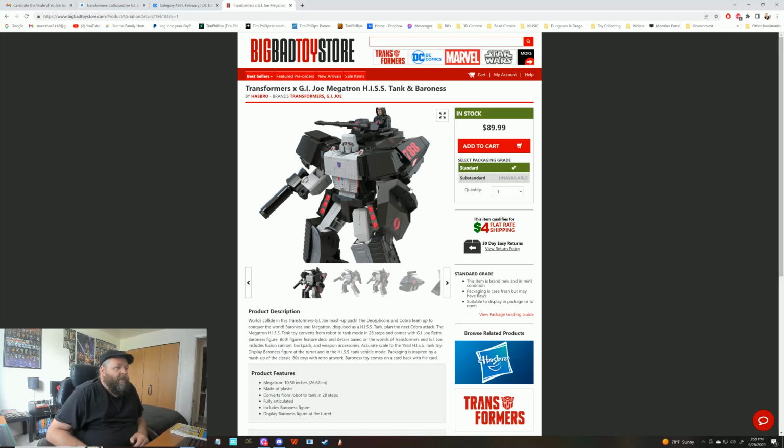$90? I already have 2 Hisses now. I've got the original black one and I've got a blue one that I really didn't want. So I need to have another Hiss, but this one transforms into Megatron. I didn't buy it. It has gone on sale as low as I think $60 on Amazon. I said if it goes to $50, I may buy it. It hasn't gone to $50 yet. In order to get Baroness, I don't care about the Megatron. I don't even have a Megatron in my Transformers collection.